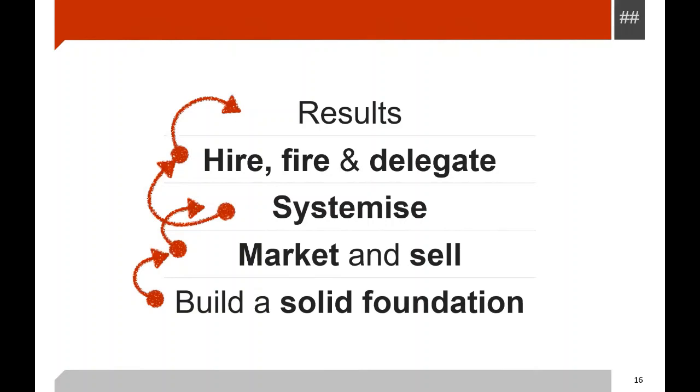Once you do that, you can generate systems and profitable cash flow, and then work on your team to delegate and run those systems. And the cycle repeats itself, but building the solid foundation is where it all starts. The rest of it above the foundation is impossible to implement until we get the foundation right. And that's the next part of what we're going to talk about.